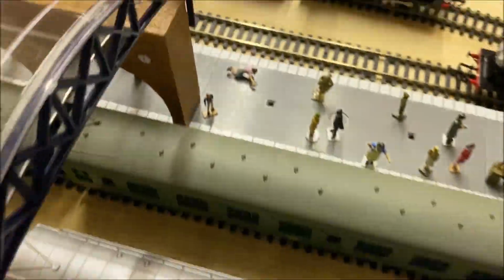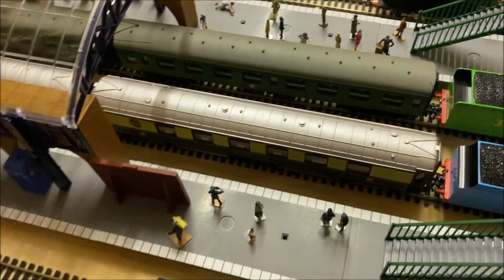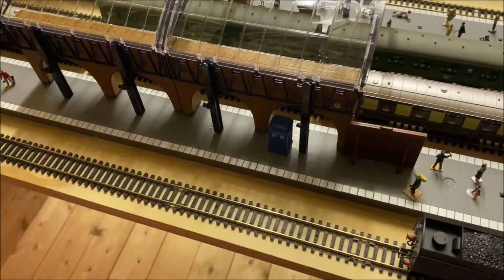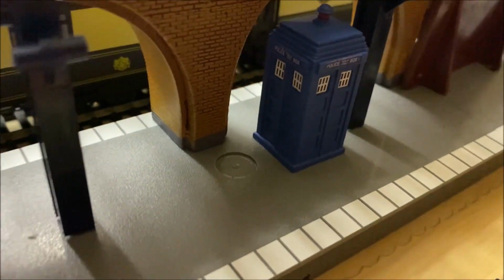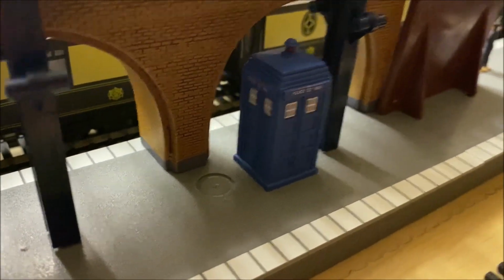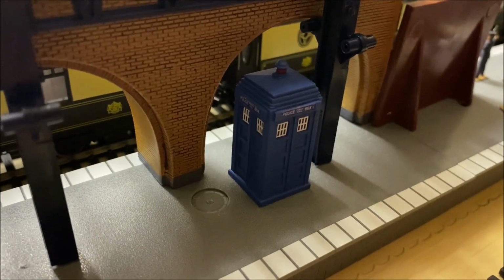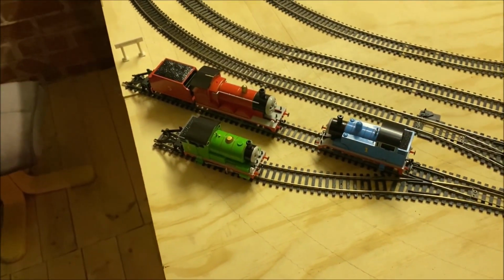I've also set up all the people at the station to make it look busy. And as I move it around, as I like to really give the impression that it's a TARDIS, there's the police box right there. Which, if any of you have seen my Instagram post, I think I spooked Thomas out a little with that one. And speaking of Thomas, there he is over there, socialising with Percy and James.